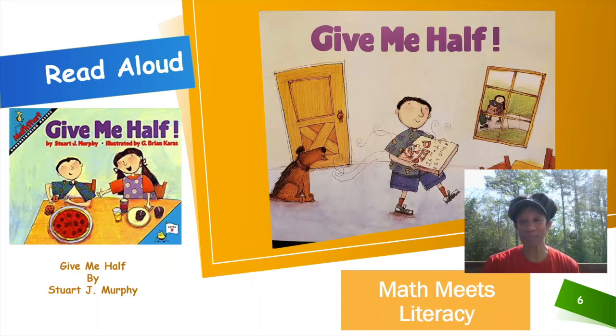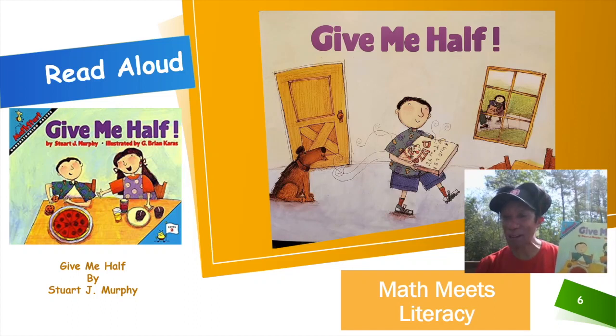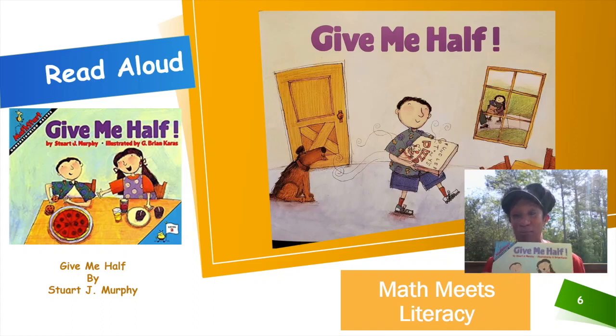Let's see. Give me half. That's right. Give me half. And this story is written by Stuart J. Murphy. And we've read other stories by Stuart J. Murphy, and we love his work. So let's look at it. Stuart J. Murphy. We said it's written by him. So he's the what? Author. That's right. He's the author. That means he wrote the words.